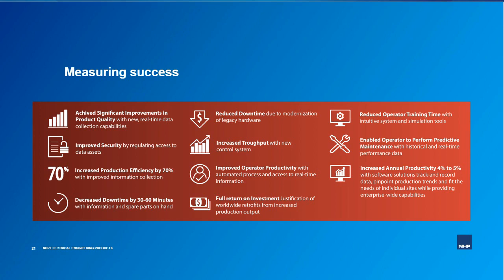All of these are just some examples of what our goals could be and how we can measure success at the end of our modernization journey. The KPIs of success will be different for each organization and each project. But what's certain is the value gained at the end of your modernization journey.